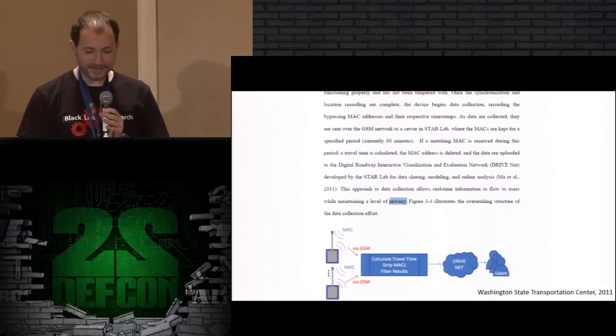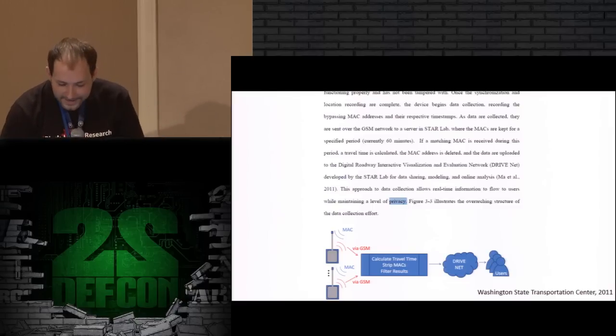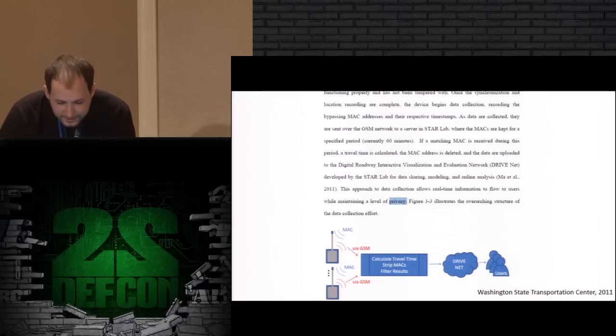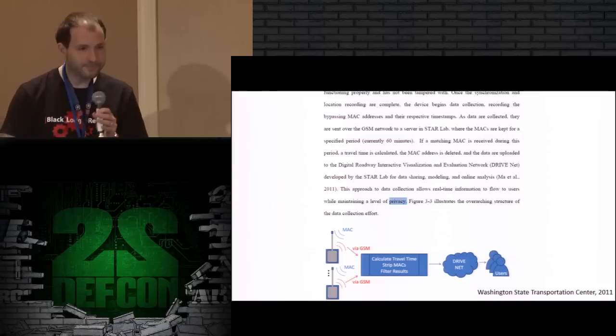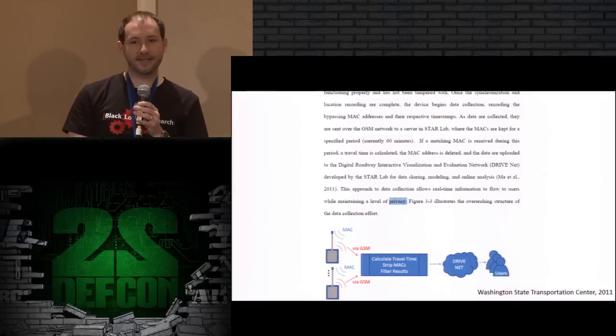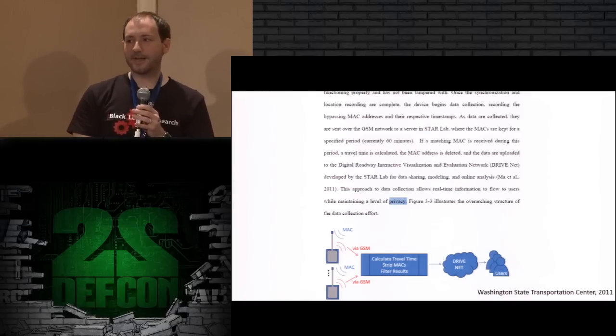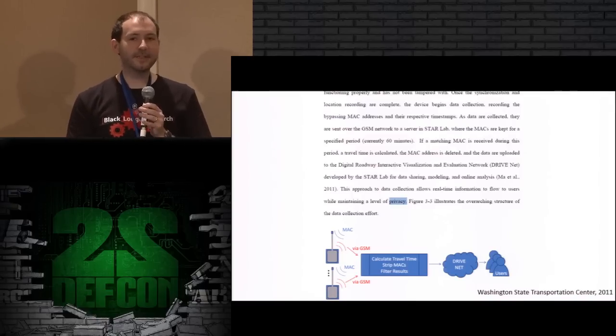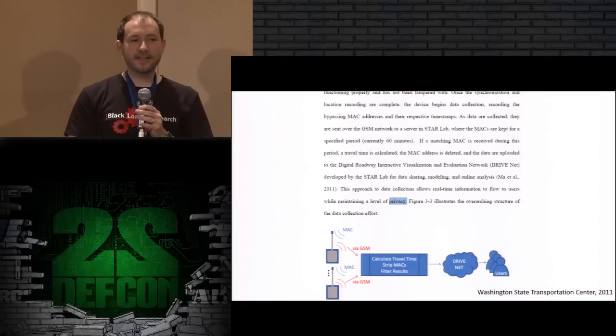Now, here we have a Star Labs paper, and they have an illustration there: gathering MACs from sensors, calculating travel times, stripping the MACs, filtering the results. What they talk about up here is that the MACs are kept for an unspecified period, typically 60 minutes. That's what they say in their document. Now this was from the experiment on 520 with the portable license reader and that sort of thing. Most of the commercial sensors I've looked at actually say they only keep the data 20 minutes, although it is user serviceable, because once again they're going after route choice.